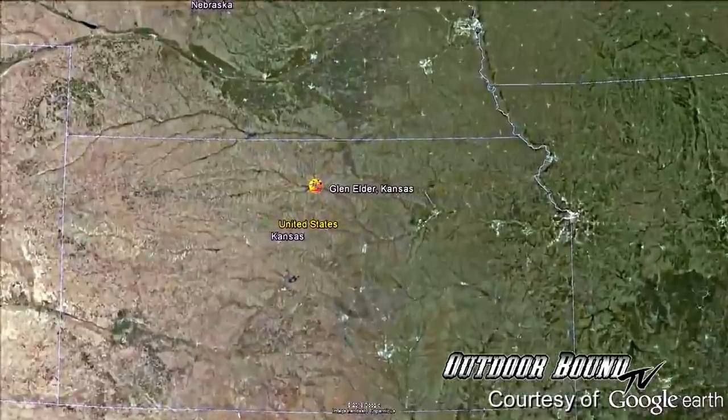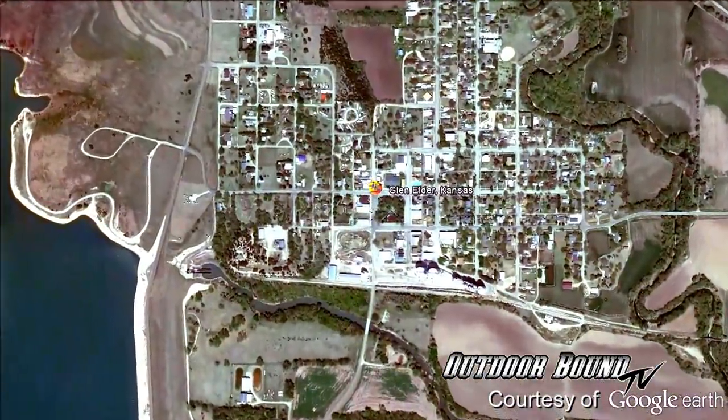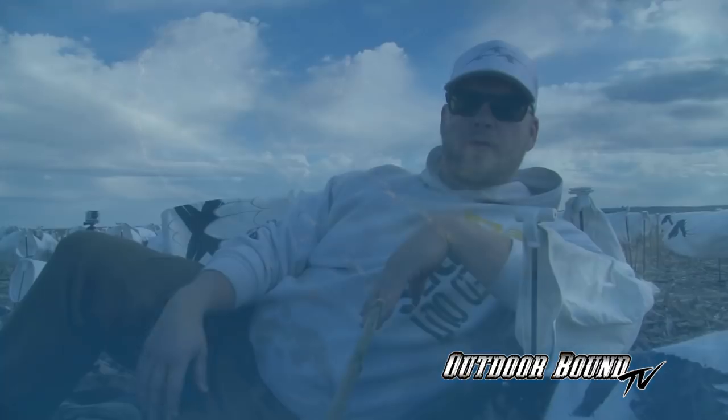So we're here in central Kansas, north central Kansas actually. We're about 40 miles off the Nebraska border. Mid-March, it's been a unique year out here this year. It's been a little colder this year. It's kind of kept the birds further south. The snows have really just been migrating back in here to the north over the last 10 days or so. We've seen a lot of birds pushing north.